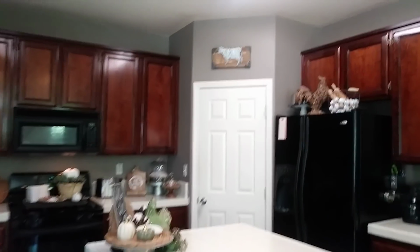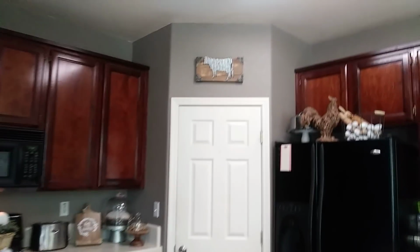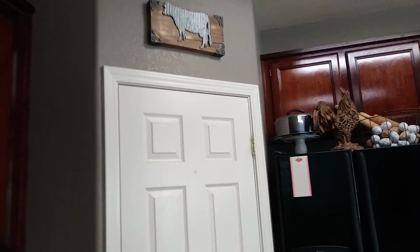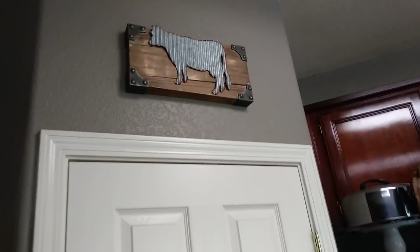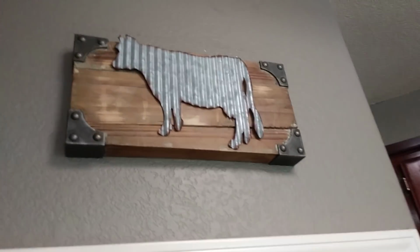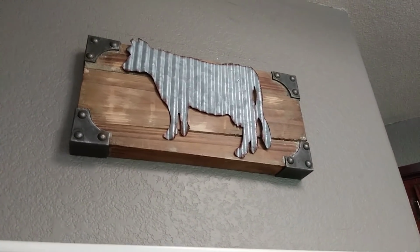Oh right, let me show you this. So that's just a Hobby Lobby galvanized cowl. And I put it on a free piece of plank board and metal. It was like a frame. It had something else on it.